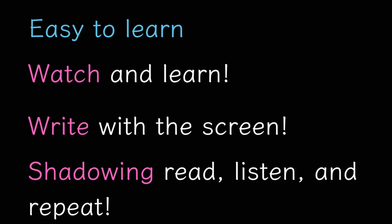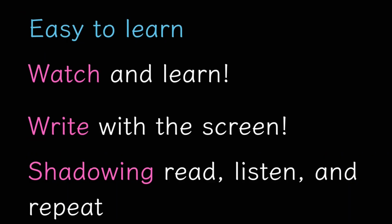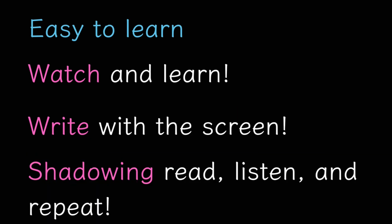In the first section, you will watch and learn. In the second section, you will write along with the screen with your finger. And in the last section, we will do shadowing. You will read and repeat after the voice. If you haven't learned hiragana and katakana, please watch our hiragana and katakana video.